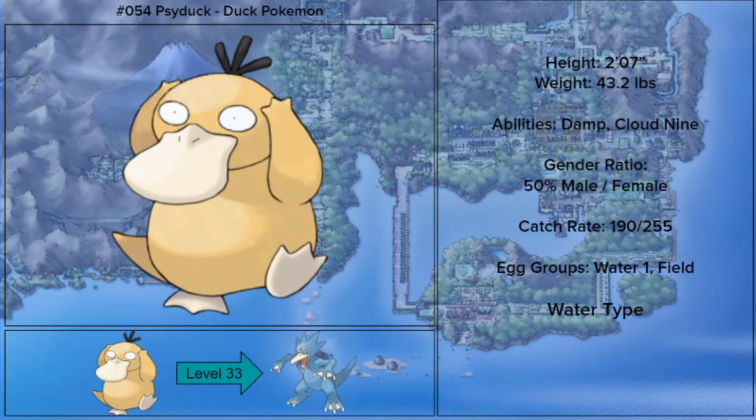Psyduck is constantly stunned by its headache and unable to think very clearly. It usually stands immobile, trying to calm its headache. However, when the headache becomes too severe, it releases tension in the form of strong psychic powers.